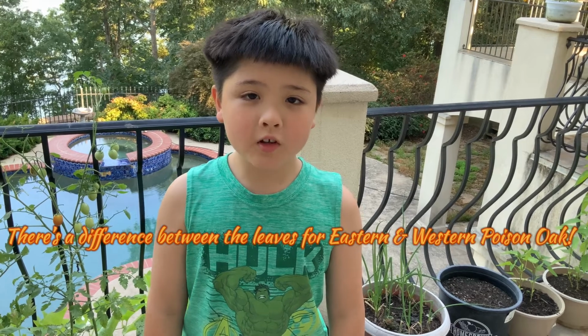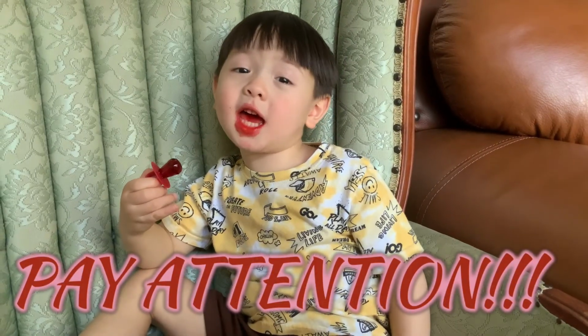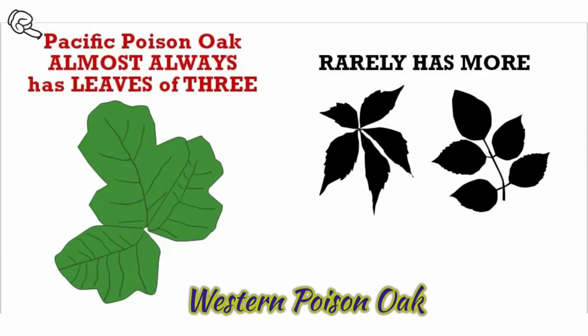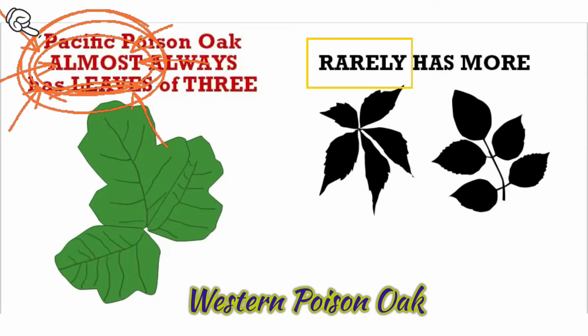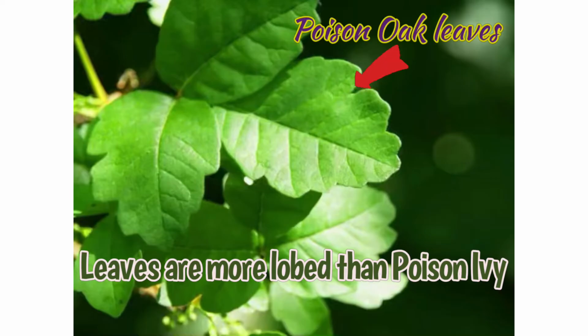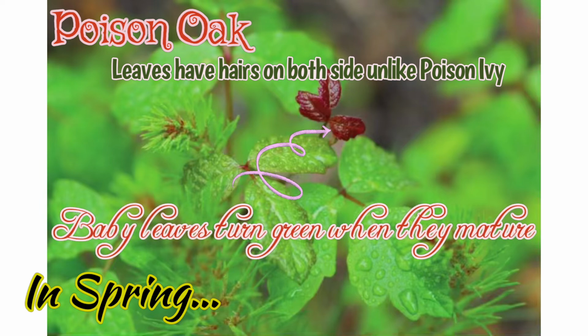There's a difference between the leaves of eastern and western poison oak. Eastern poison oak always has leaves of 3, never more. Western poison oak almost always has leaves of 3, rarely more. Sometimes they have leaves of 5, 7, and 9. Poison oak has leaves that look like oak leaves, hence its name. Just like poison ivy, usually baby leaves come out red and turn green when they mature.